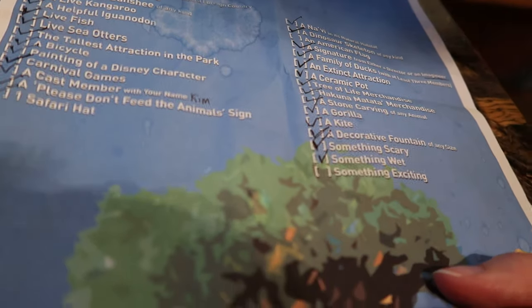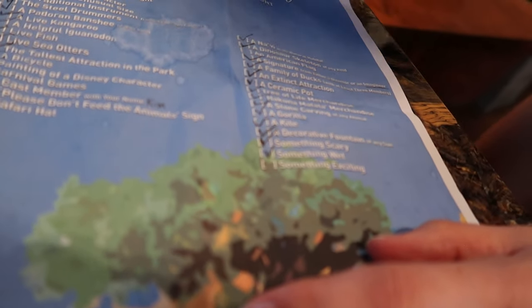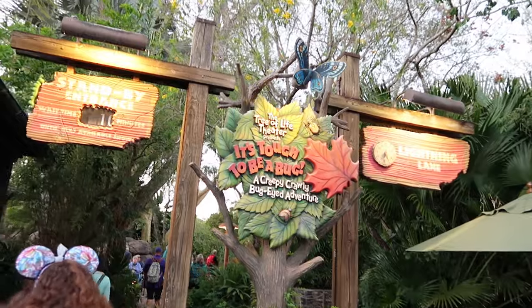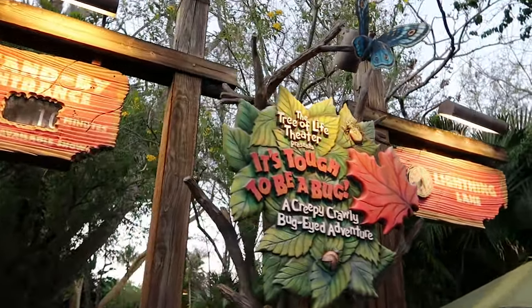So that leaves spiders of unusual size, and an American flag, and something exciting. Well, there's but one place to find spiders of unusual size. It's one of the few Disney attractions where they ask you not to do video recording during the show, so you'll have to trust that we saw spiders of unusual size.